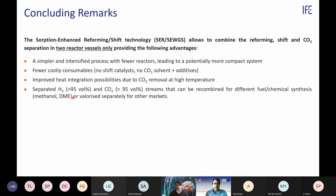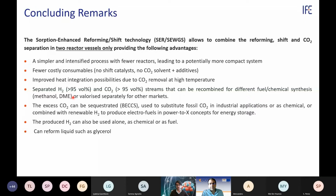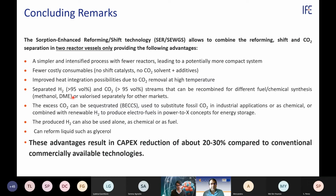The yields of hydrogen and CO2 are both over 95%, which can be used for chemical synthesis such as DME and methanol. The CO2 can be used in Power-to-X applications, or also be sequestered in a BECCS format. But the hydrogen can also be used standalone for fuel cells for electricity or as a chemical. And last but not least, this can be used for glycerol also, so some liquids. All these together bring advantages in CapEx of about 20 to 30% relative to the conventional technologies.